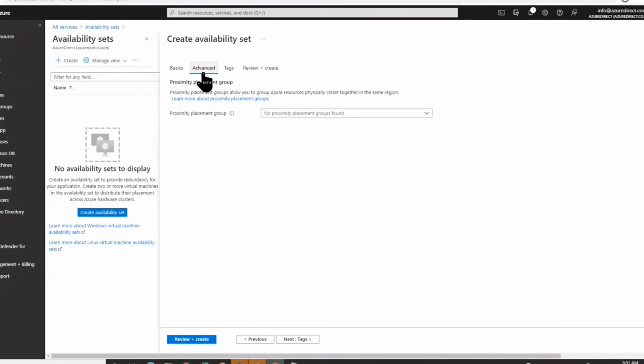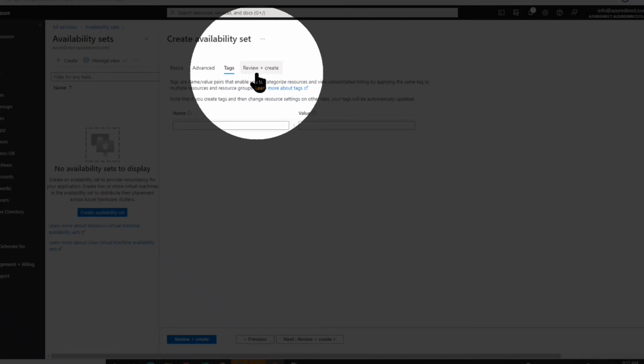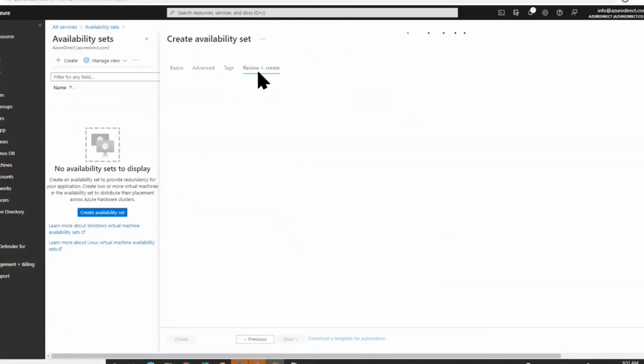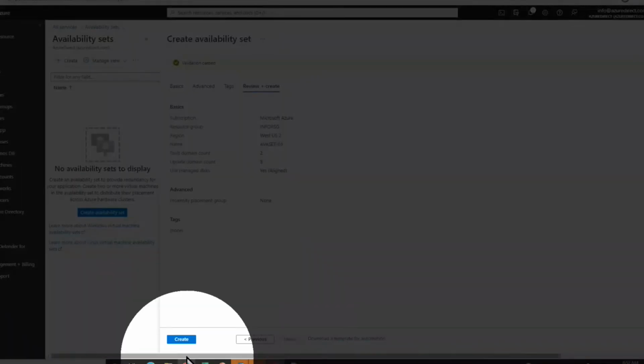Now we can just click through, click on advanced. We're not doing anything in advanced. We're not doing anything in tags. So just click on review and create. When you click on review and create, all of a sudden validation is passed. And then all we have to do is go down to the create button. Okay, so push create.